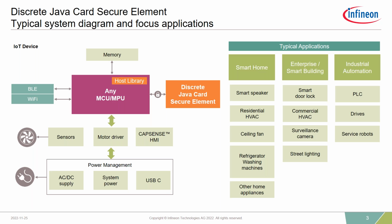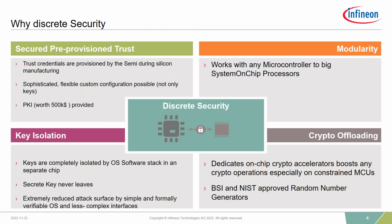Yeah, and we see a lot of our customers adopting exactly this concept. We have customers, especially in industrial automation, using these discrete secure elements in PLC drives, etc. Also now with Matter, which is a topic for later, we see adoption of secure elements out in the field. So I think this concept of discrete security has a bright future, and being discrete bears a lot of advantages, and this is something I want to talk about here at the beginning of the speech.